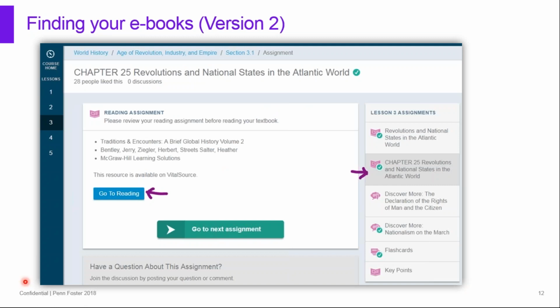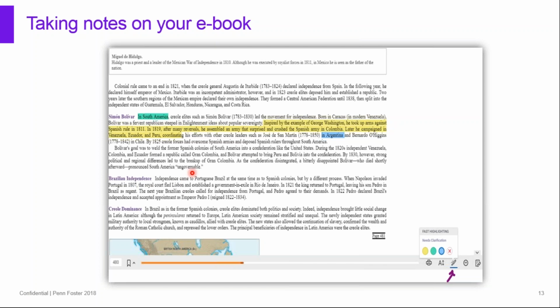Now, for version 2, the same material, but now to access your reading, you want to access that lesson, and you will see chapter 25 and so on. So that will tell you where it says chapter so and so. This is from the ebook. You want to click on the button that says go to reading. When you click on it, that will refer you to the corresponding reading from the ebook. Now, everyone will get access to the ebook, whether you are version 1 or 2 from your account.